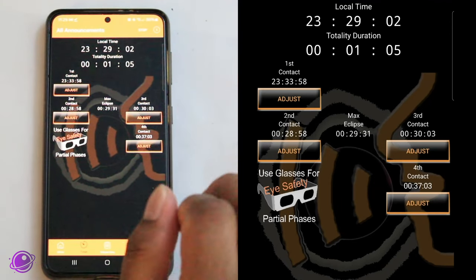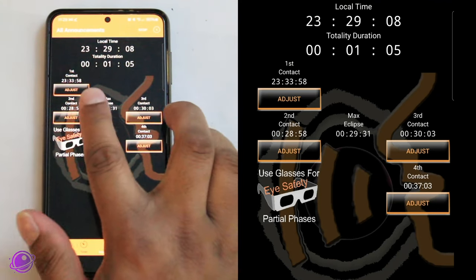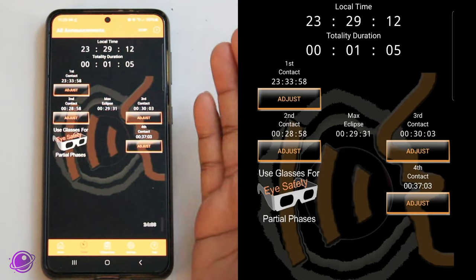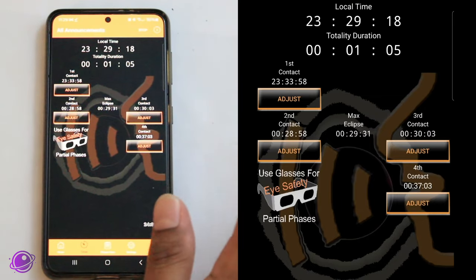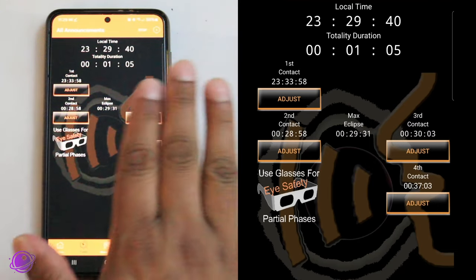It says the total duration is 1 minute 5 seconds, just to give you an idea of what it will be like. And for the first contact time, right now it's almost 11:30, and at 11:33 I'm going to get a notification for first contact. Second contact will be at midnight. So I already went through this once.